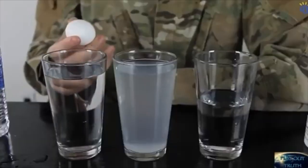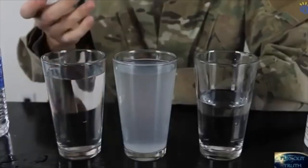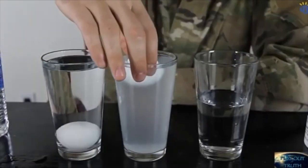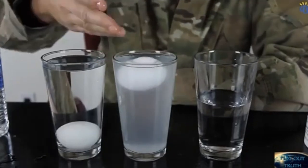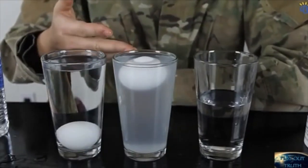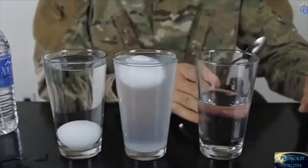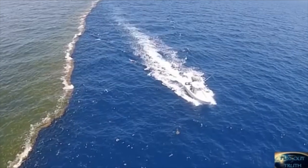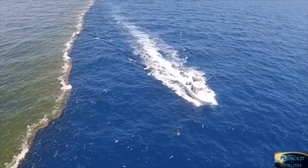Take two samples of water with the same volume but different salinity levels and add some egg. What do you notice? The water sample with more dissolved salt will make the egg float better than the other, as water with higher salt concentration will be more dense, making it difficult for both to mix. That explains to a large extent why the Atlantic and Pacific Oceans never mix.